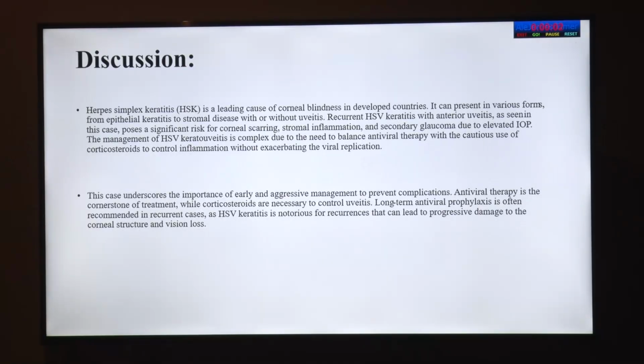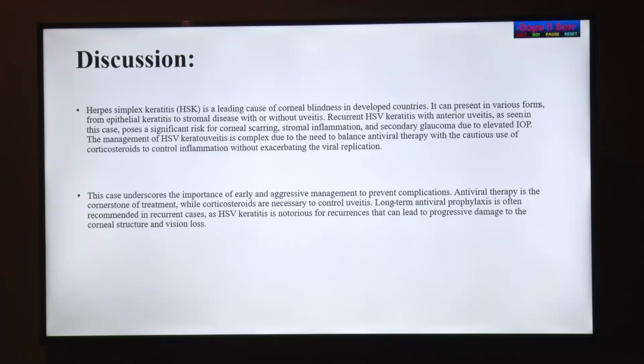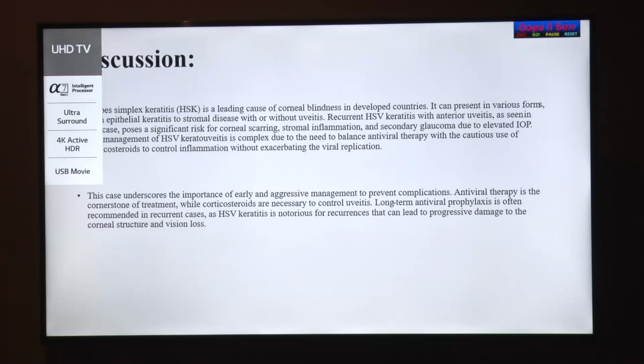Herpes simplex keratitis is a leading cause of corneal blindness in developed countries. It can present in various forms, from keratitis to stromal disease with or without uveitis. Recurrent HSV keratitis with anterior uveitis, as seen in this case, poses a significant risk for corneal scarring, stromal inflammation, and secondary glaucoma. The management of HSV keratouveitis is complex due to the need to balance antiviral therapy with the cautious use of corticosteroids to control inflammation without exacerbating viral replication.